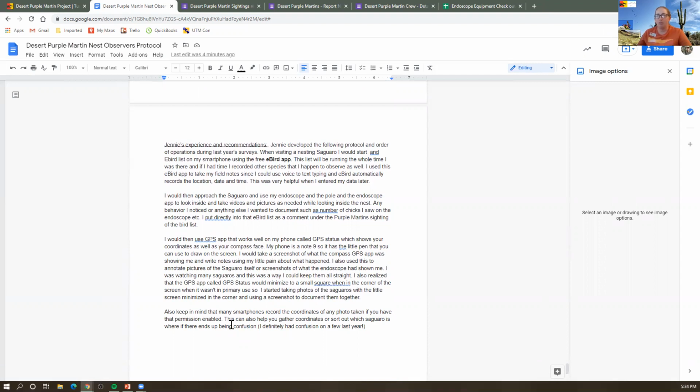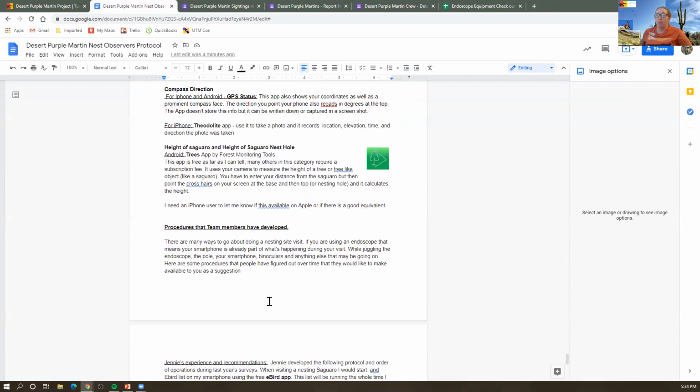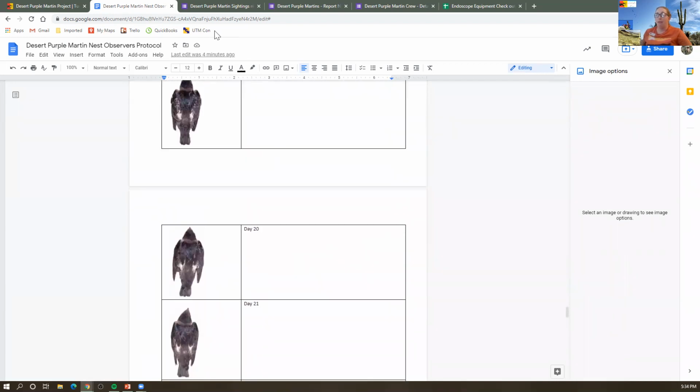This is the procedure that I ended up settling on. And if you have a procedure that you really like, that you would like to share with other people, please let me know and email me that, and we'll add it to the document, and that can help other team members figure out how to do this best. So that's our online protocol right now. It's changed a bit from what I had before, and I really wanted to go over that with you.